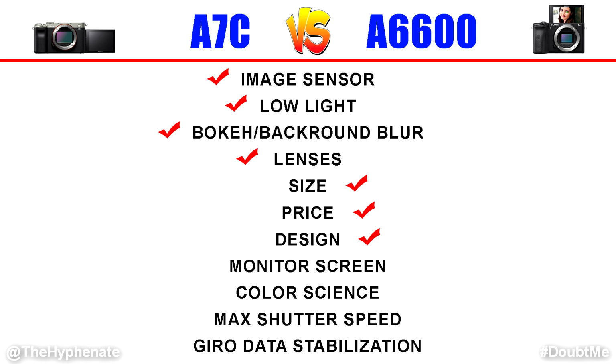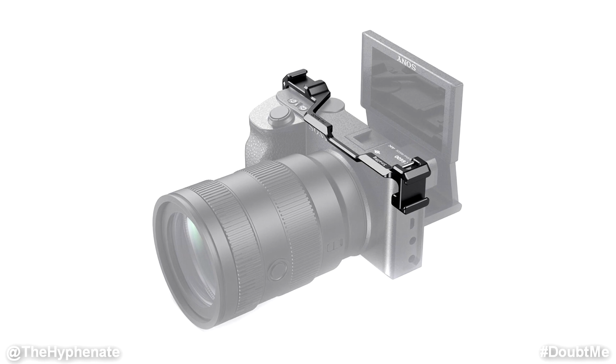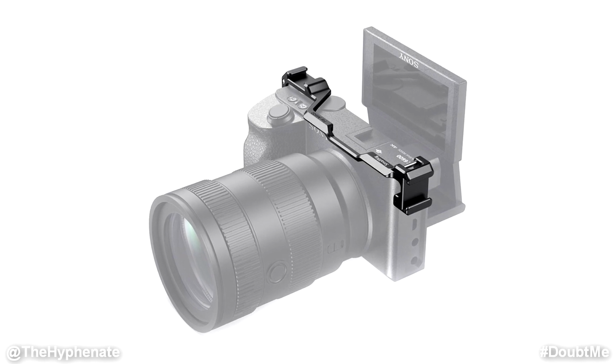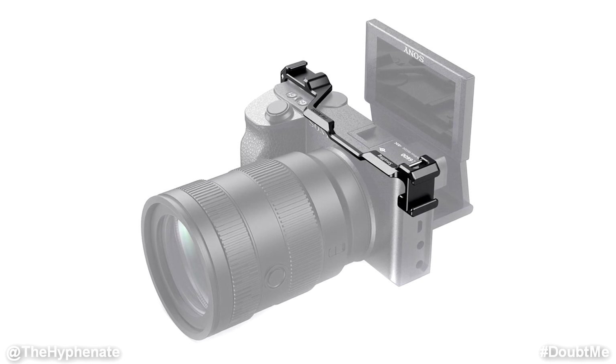Now, both of them have a very similar EVF, but the monitor is drastically different on each camera. The A6600 has a flip-up screen, which in all honesty, I really like. But the big problem with that is that there is a cold shoe or hot shoe on top of the A6600. So when you flip up the screen, if you're trying to do any selfie type cams, then you're actually losing out the ability to use that hot shoe or cold shoe because now you have something blocking the screen. Now there is a quick fix. It's a cold shoe relocator made by Small Rig, which is really awesome. And the one that I have for the A6600 actually gives you two, one on each side and does not take over the native hot shoe on the A6600.